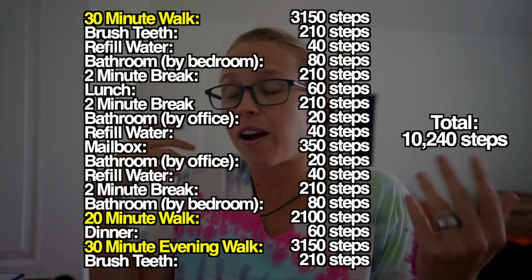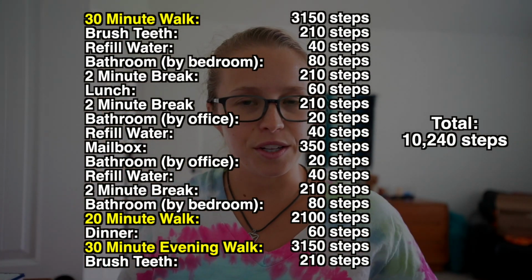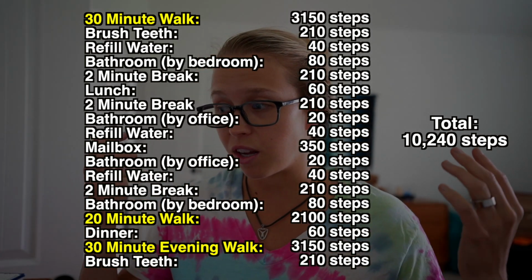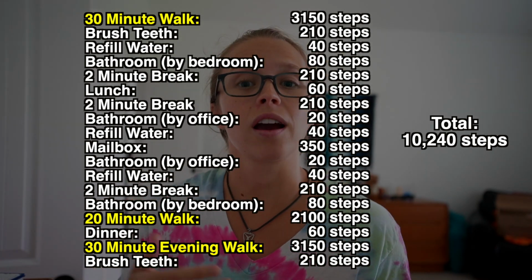Now, I created a specific scenario for myself with the assumption that maybe not everybody can take a 60-minute walk first thing in the morning. So let's assume you're able to take a 30-minute walk in the morning. I'm going to use my numbers. If I were to only take a 30-minute walk on top of everything else that I already do, I would need to have 2 additional walks. So I chose a 20-minute post-work walk and then a 30-minute evening walk after dinner.